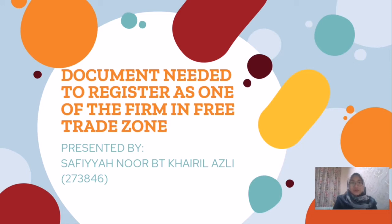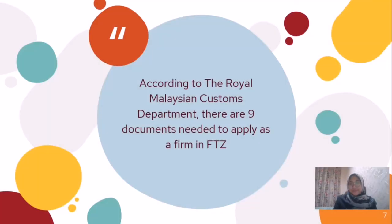Today, I would like to present regarding the documents needed to register as a firm in the Free Trade Zone. According to the Royal Malaysian Customs Department, there are 9 documents needed to apply as a firm in FTZ.